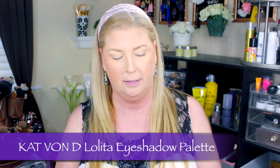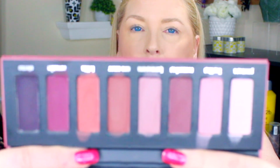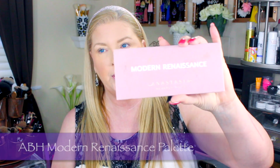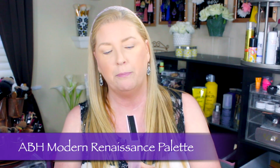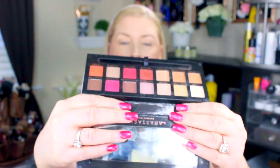Now for my eyes today, I'm going to use 2 separate palettes, simply because the first one is all mattes, and I want a few shimmers to go on the lids. This is Kat Von D's Lolita palette, and these are what the shades look like. I did use this yesterday. It blended out so beautifully. And then for the shimmer, I'm going to use the Anastasia Modern Renaissance palette, which looks like so. I'm going to grab a couple of colors out of here as well.